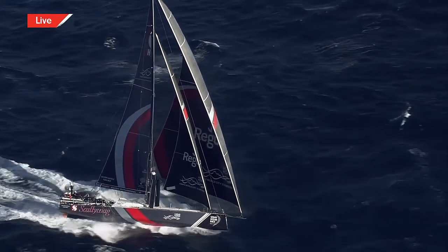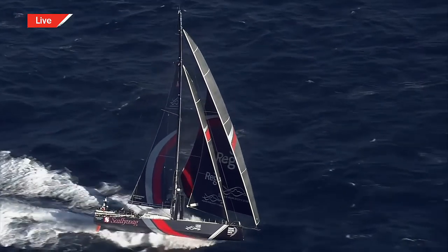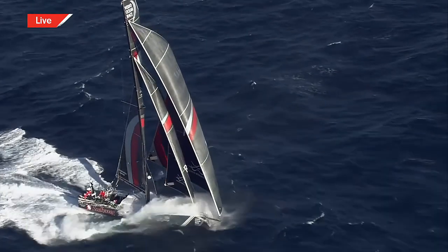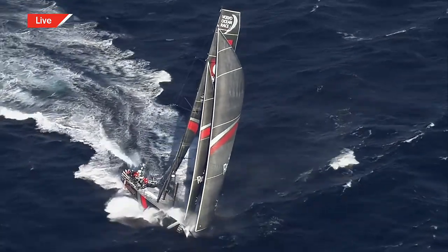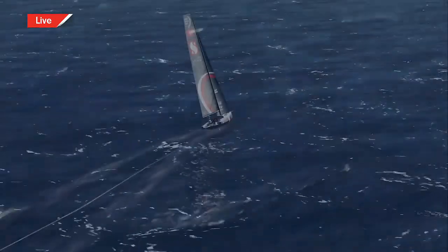Now they've got the masthead. That's the fractional zero and the number two jib. It's slightly different from Macfre, which had the two and the three up, as well as the masthead zero. Just getting a little wobbly there, a little out of shape. Amazing.